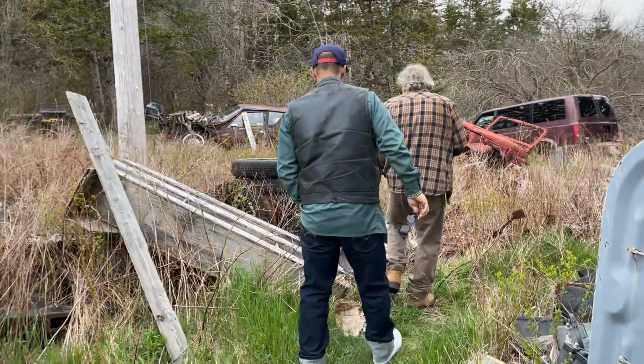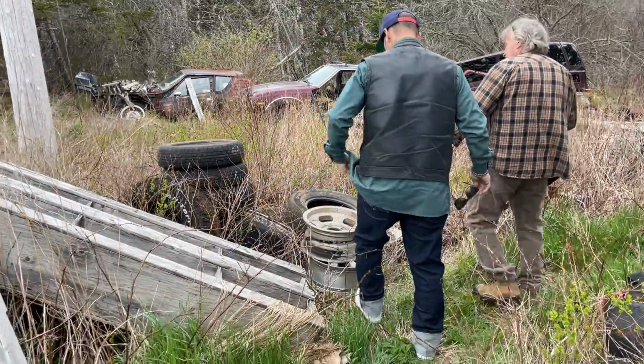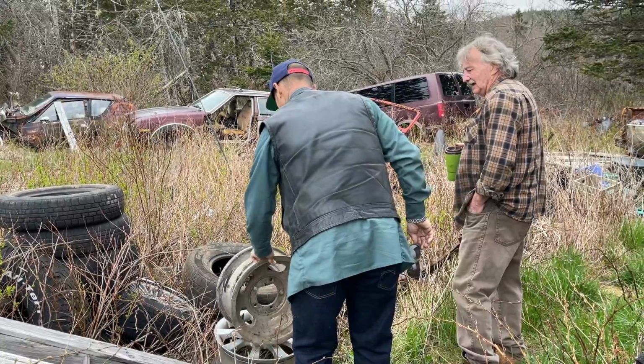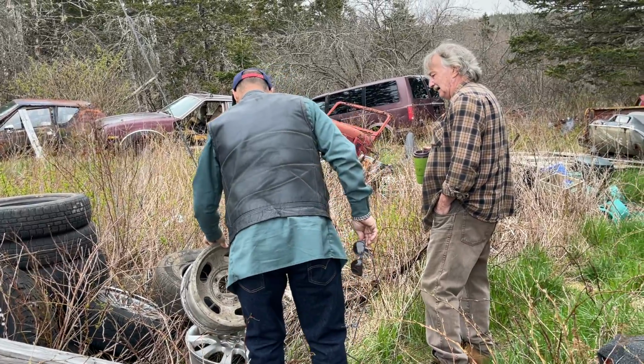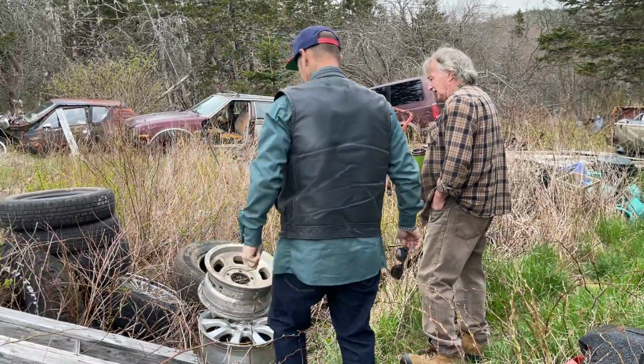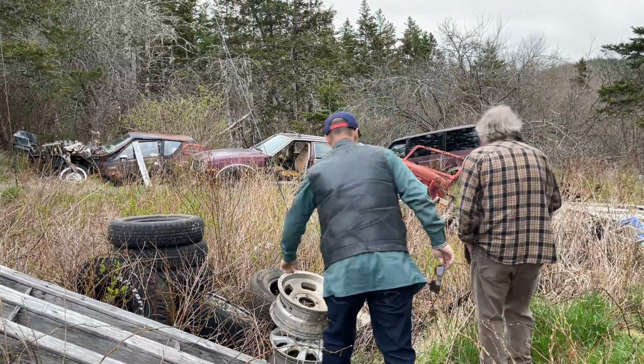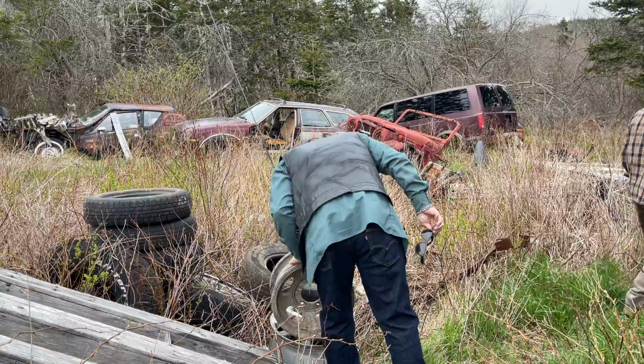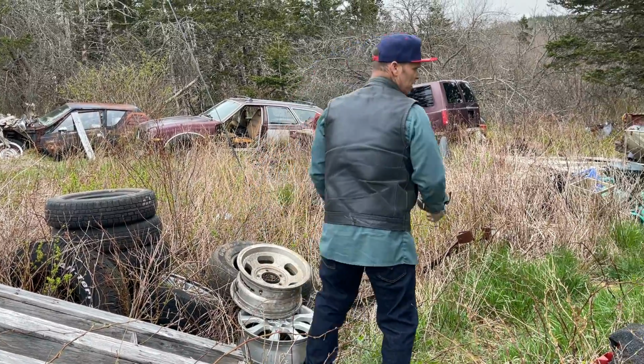Right there, what's that? That's a Ford rim. That matches that one on the wall in there. We talked about that the other day. That's close. What's that, maybe 8 inches across? Yeah, probably. That probably would work, but it goes in more than out. I like to have out more than in.